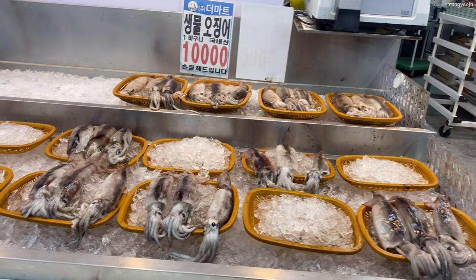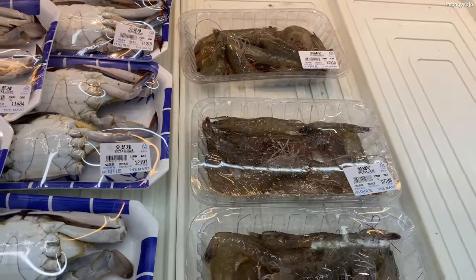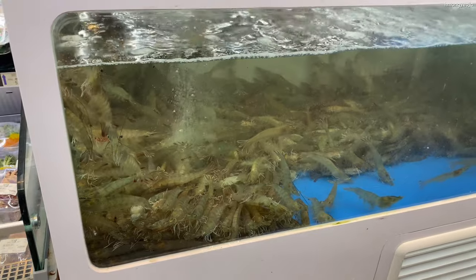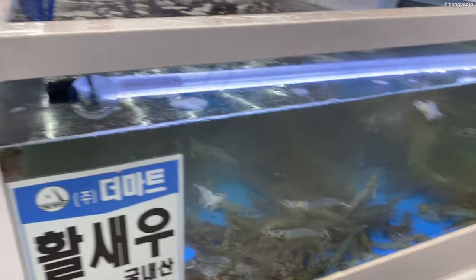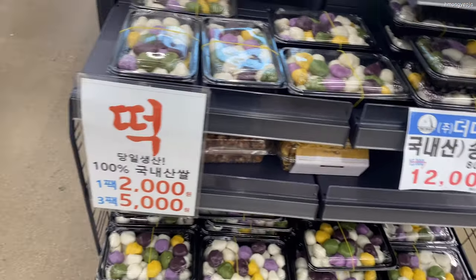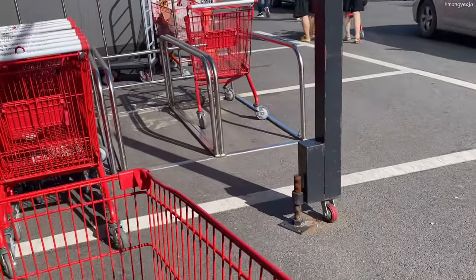Clams. Goldinger. Alive. Eh? Alive. Oh no! That's so sad. It could be alive. Huh? Fishies, little fishies, little shrimps. Fresh seafood. That was a lot. It was a speed tour. Okay, checkout time. We need one bag. Go. Okay, we finished. Let's put the cart back.